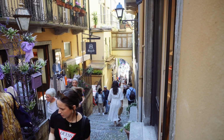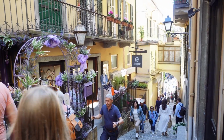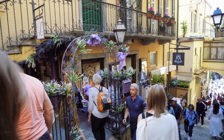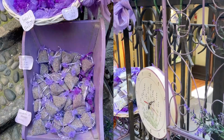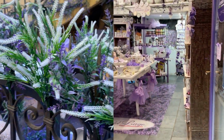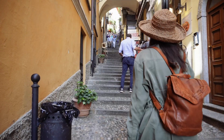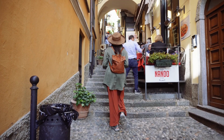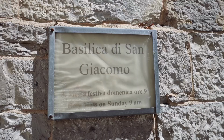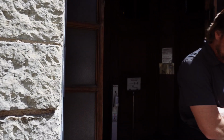After lunch, we decided to walk around and visit the town center. Now here's the shop I love for souvenir shopping. Everything in this shop is made with fresh lavender. It smells so good. It only takes a very tiny little space in your luggage. Another scenic street to walk around is Salita Antonio Mela, and remember to stop at the Basilica of Sant Giacomo.